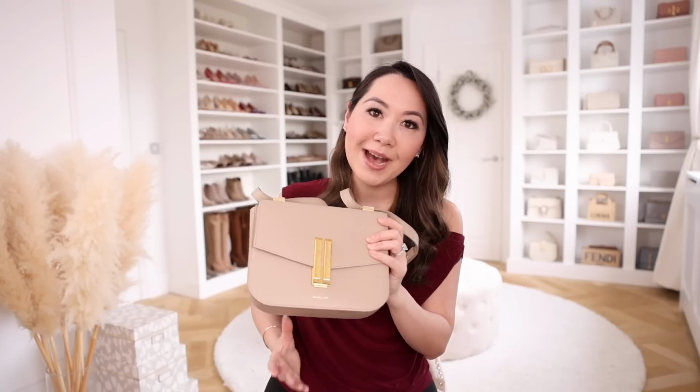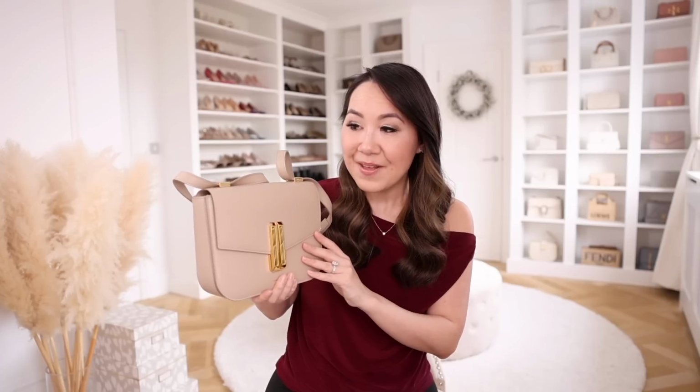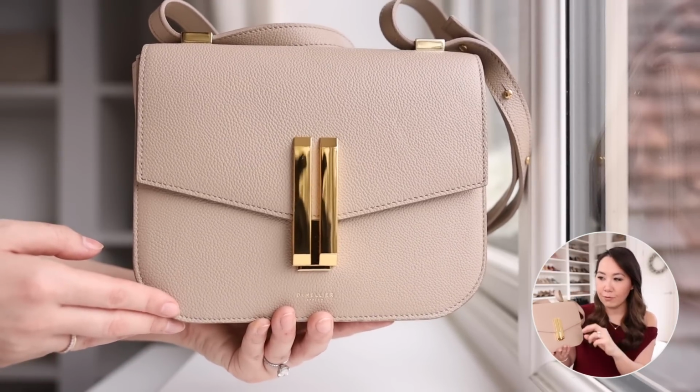And then last but not least of favorites, I have my Demellier bag, which I absolutely love. I think this is so gorgeous. This is my first bag from the brand, and it's completely won me over. It is so nice. I think they're at a great price point as well. I've been delighted with it. I feel like it looks very smart, very elegant. The hardware is beautiful, which I really do think does a lot to elevate the overall style.